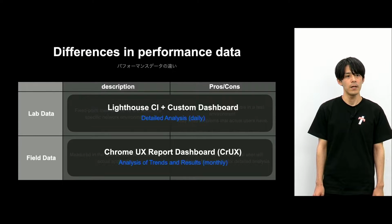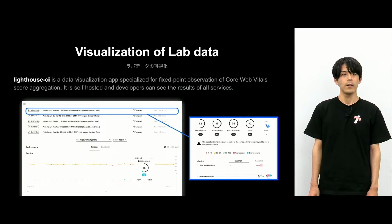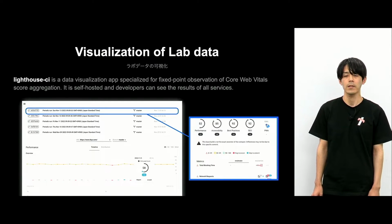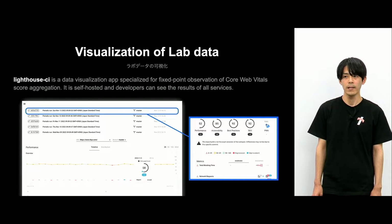Fixed point observation of lab data is made daily, but CrUX aggregation is done monthly on a domain by domain basis. So let's look at them one by one. First, the visualization of lab data. This is the actual screen of Lighthouse here.